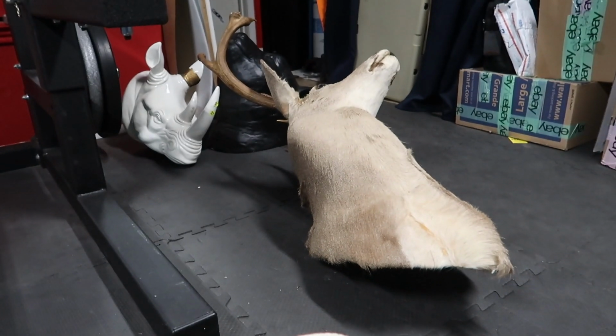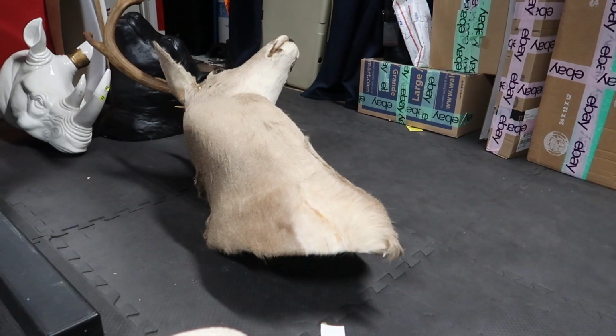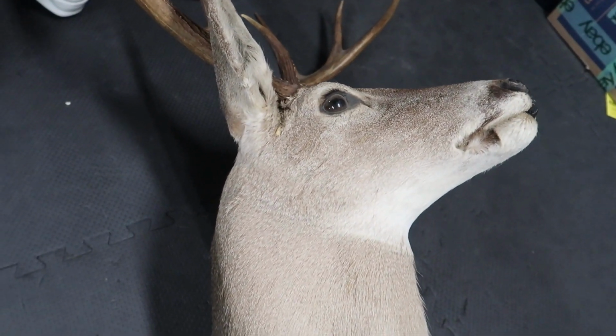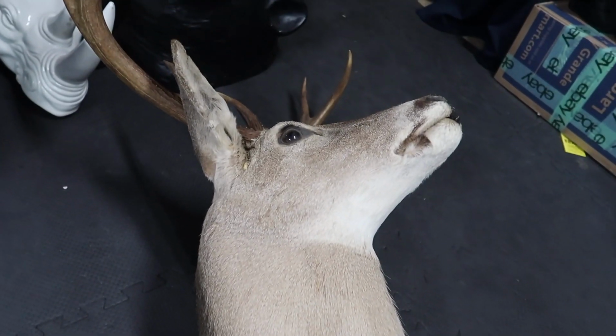Check out that deer right there. Yeah, that was 25 bucks at a garage sale. I'm gonna be asking around 200 bucks in my booth for that. Pretty neat. I sold one the other day for like 130, or was it 120? Either way, really good condition deer going into the booth today. What else we got here?